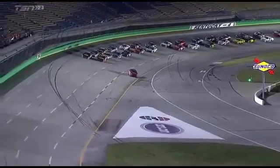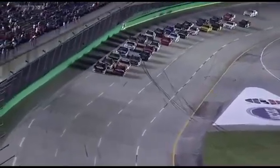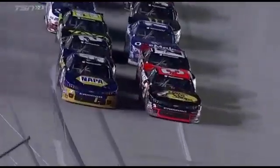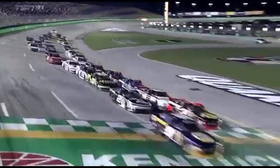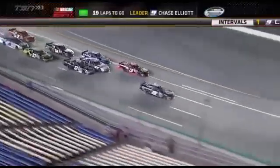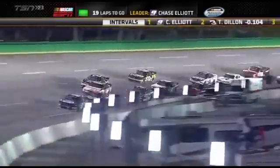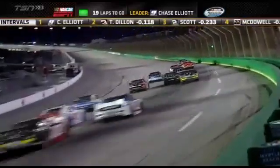Lights are off on the pace car. It makes the left-hand turn back onto pit road. The field is in the hands of Chase Elliott, coming back to green in Kentucky. Elliott with a great jump. 3 wide for 3rd behind Ty Dillon. It was as good as it could get for Chase Elliott there.